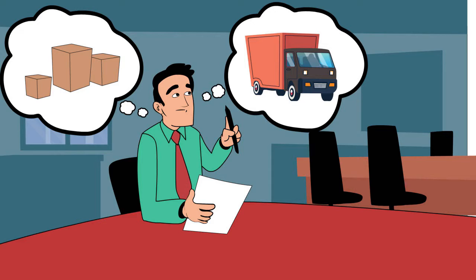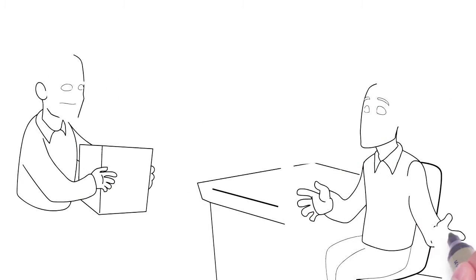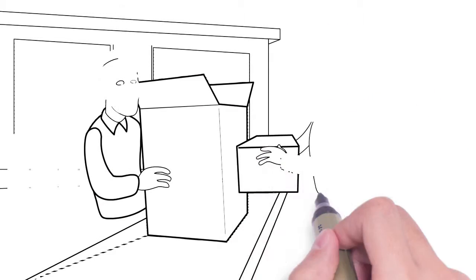Remember, 65% of supply chain costs are in transportation, right? Our goal is to increase bottom line profits, so we focus on optimizing the bigger picture. Many warehouse management systems use mathematical algorithms to select the best box for outbound shipments, but none of them decide which boxes to choose from.